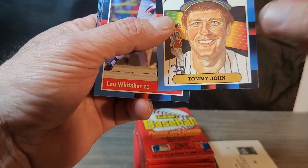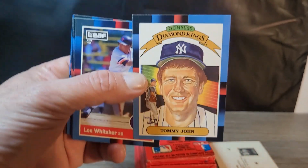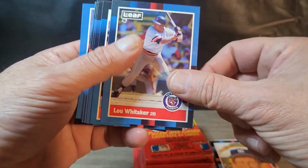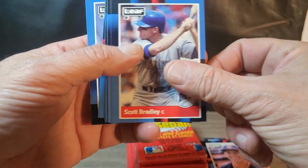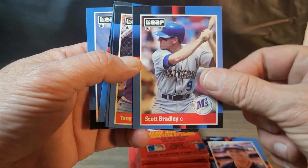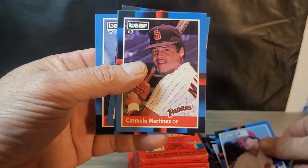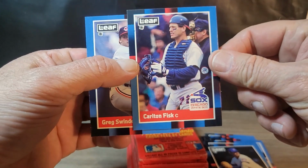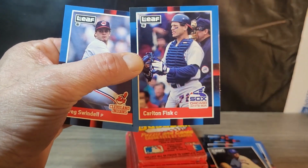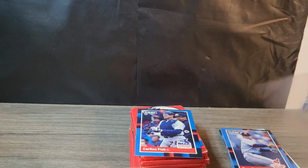Got Tommy John. This is what I was talking about, centering. If you look at the top to bottom there, it looks like Tommy's about to fall out and he's going to end up in surgery again. Got Lou Whitaker. Okay. Corey Snyder, he's looking all goofy there. Scott Bradley. Yeah, these are all badly centered top to bottom. Tony Fernandez. Tim Burke. Carmelo Martinez. Rick Sutcliffe. Carlton Fisk. Now that one's badly centered bottom to top. I'm going to frapper that one up also. And Greg Swindell, going to frapper that up. That can go in a Hall of Fame pack.